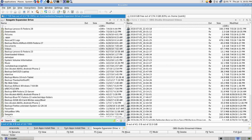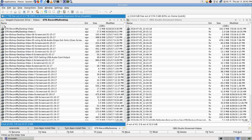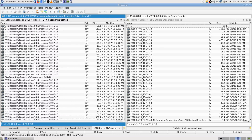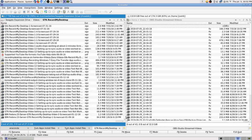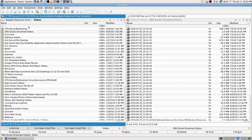This is my backup drive, so I have all my old backup videos. Okay, record my desktop. There's a bunch of desktop videos that have never been uploaded to YouTube because I need to convert them all. Last time I counted, I think there's around 200 in there, if I remember right. Some of them are pretty good too. I don't want to just start playing them not knowing what they are.